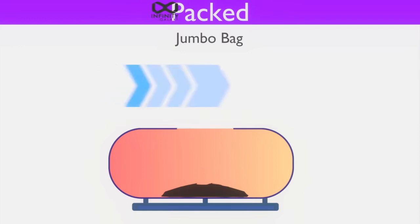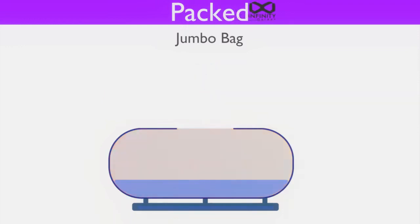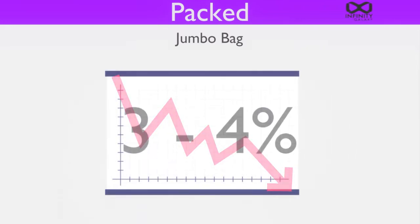Additionally, it speeds up the bitumen melting and cooling process to such an extent that the liquid boiling bitumen cools down in cold water. Unlike drums, jumbo bags reduce bitumen waste by about 3 to 4%. Approximately, the waste goes zero.